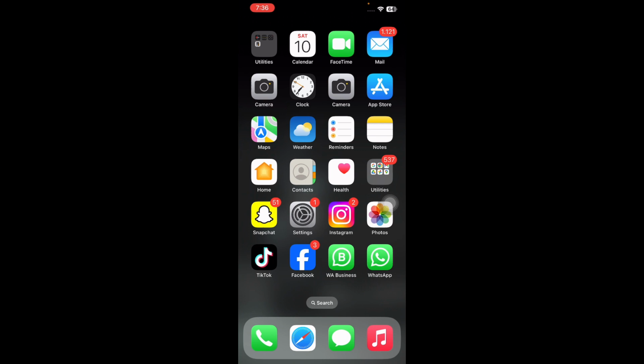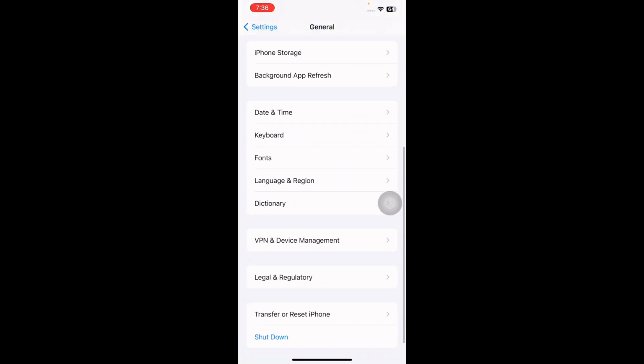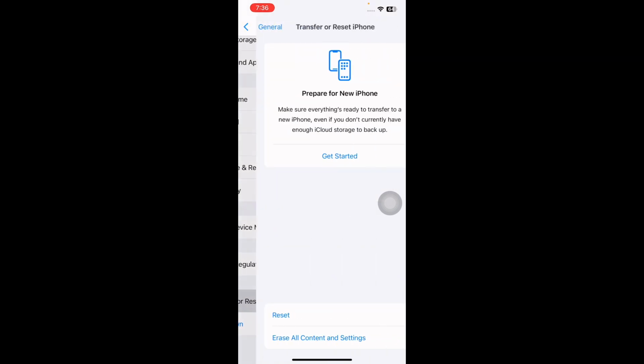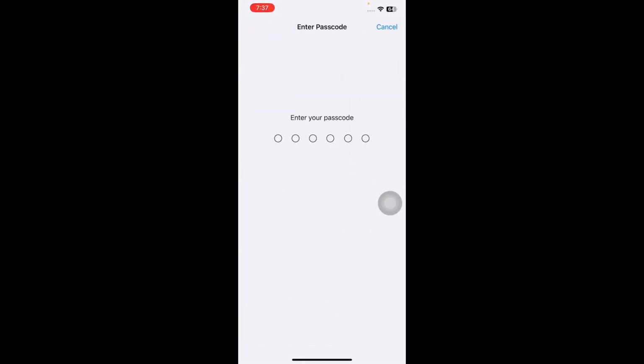And the next step is reset network settings. Go to settings, scroll down and then tap on general, scroll down to the bottom and then tap on transfer or reset iPhone. Next, tap on reset and then tap on reset network settings. It might ask you to enter your passcode, so enter your passcode and follow the on-screen instructions to reset network settings, and you are done.